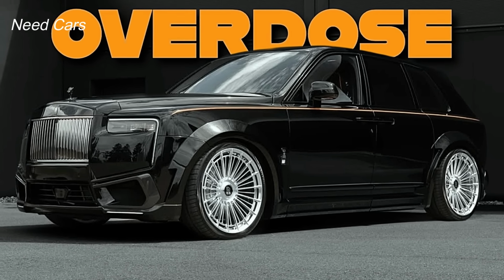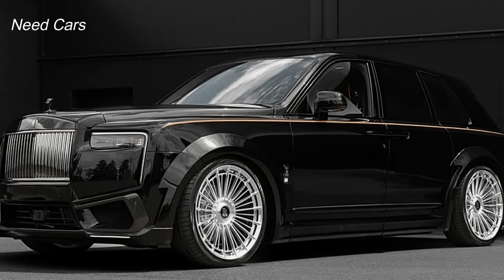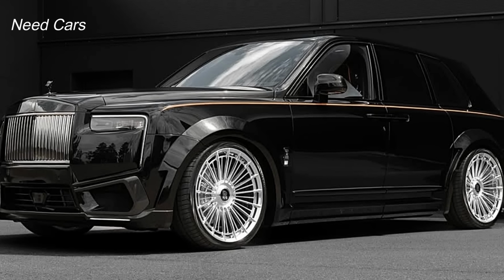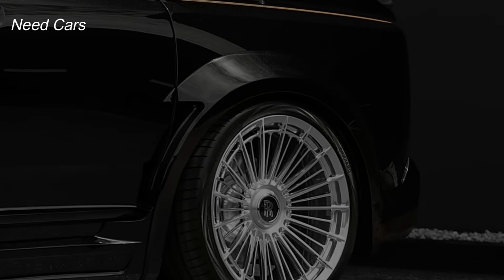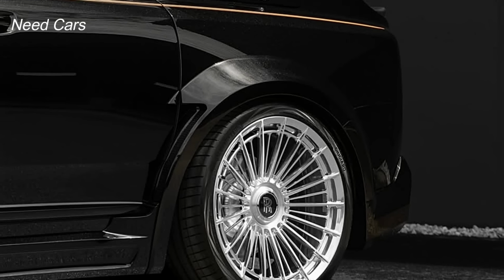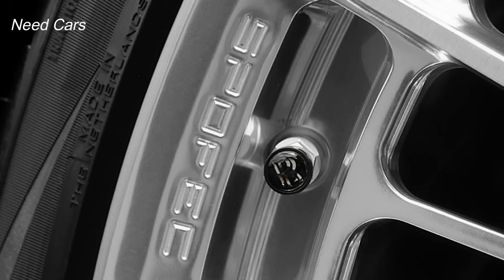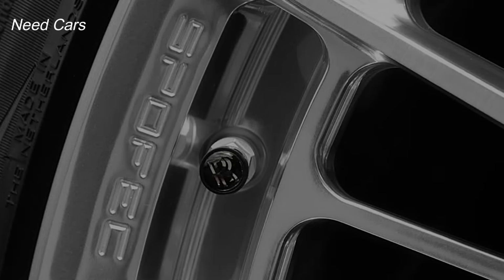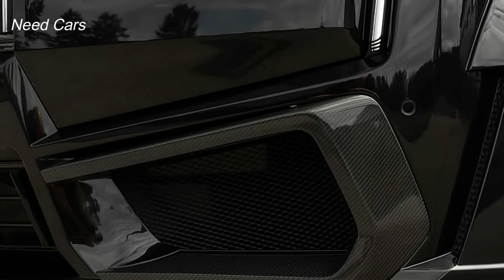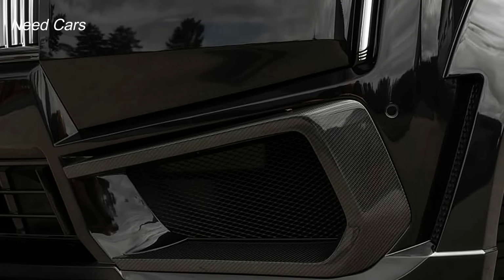When it comes to reimagining luxury vehicles, Novitec has long stood as one of the most respected tuners in the world. Known for elevating some of the most exclusive machines on the planet, Novitec's Spofec division, which focuses solely on Rolls-Royce models, has once again made headlines. Their latest creation, the Spofec Overdose Rolls-Royce Cullinan Series 2, is a bold interpretation of the world's most prestigious SUV, blending unparalleled opulence with enhanced performance and road presence.